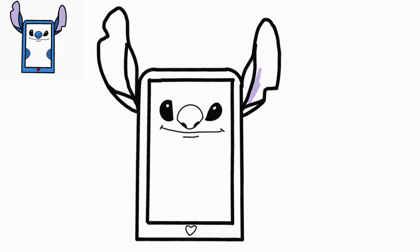Now that our phone is drawn, it's time to bring it to life with colors.